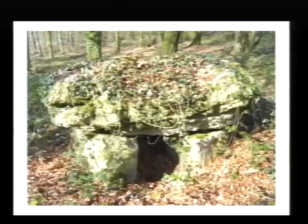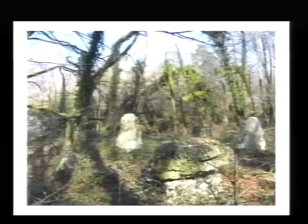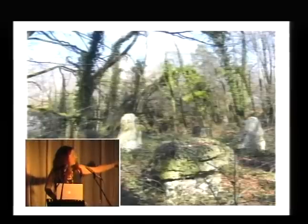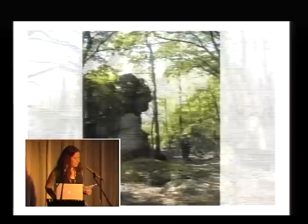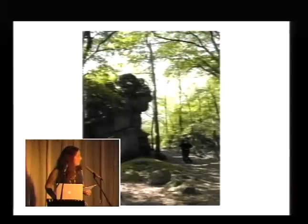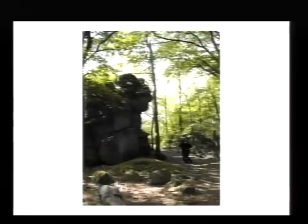The site is actually below a rocky outcrop on a ridge. You can just see the hill in the background there. And on the hill, on the rocky outcrop, there's a human profile again. There's also a strange tower from the 16th century with odd carvings on it. I haven't got the photographs of that, but it's another site that's really worth investigating.